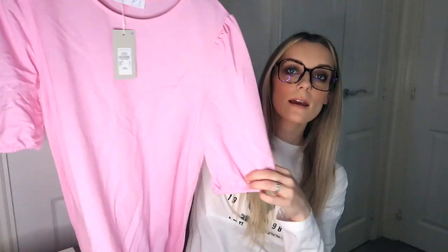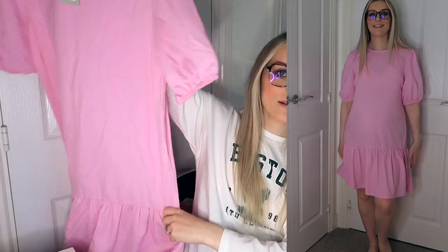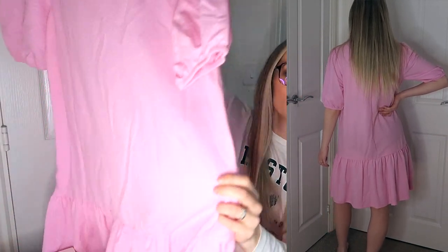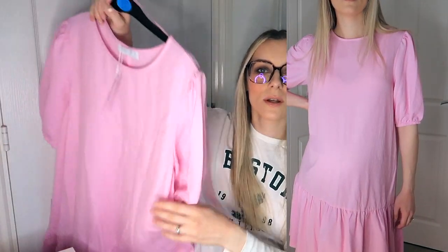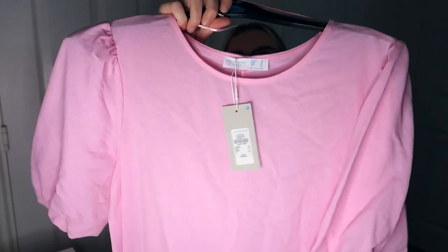Next, I'm not sure about this, but I grabbed this bubblegum pink light airy smock dress. I got this in a 10 and it was £8, which I thought was really good. It also comes in white. Don't know how it's going to fit the bump, but I think afterwards it will be a really pretty cute throw-on dress with sandals in summer. So yeah, we'll see what that looks like. It's like a heavyweight sort of cotton material, and I just thought the color was really cute, so grabbed that to try.